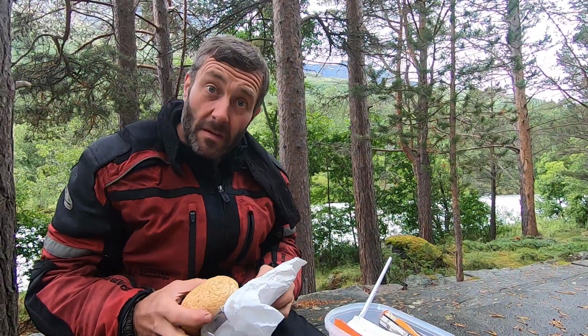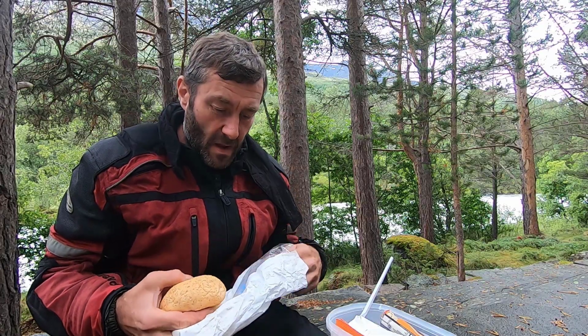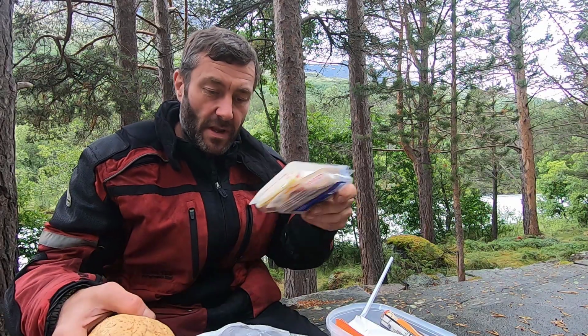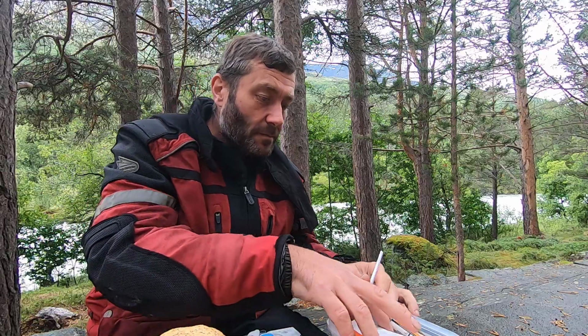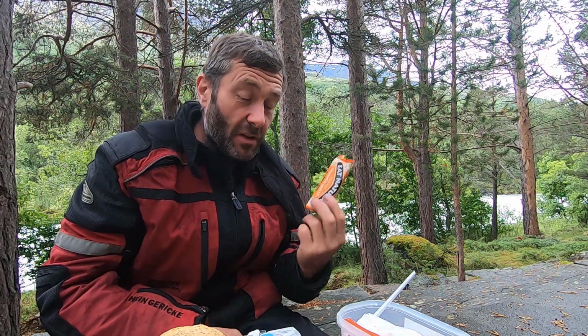Lunch time beside the river, so we've got some fresh buns from the bakery this morning. And we've got cheese, we've got the terrine stuff that we had left from yesterday, some crisps, some fruit, and if I'm still hungry, a granola bar. And what a perfect spot. We're just on the way down now. I think we're at about 800 metres.